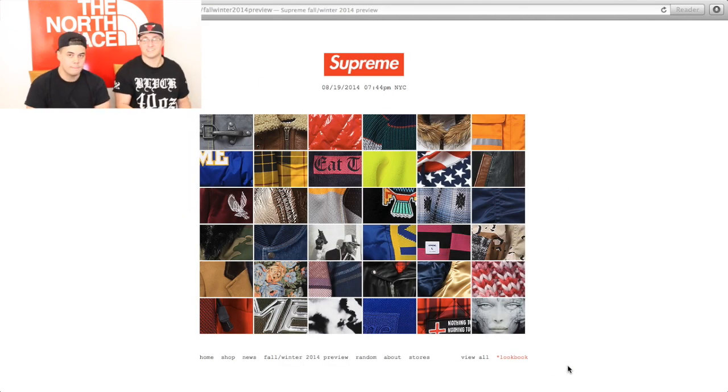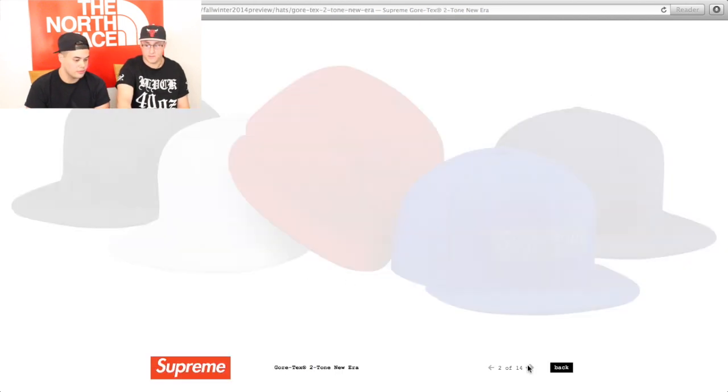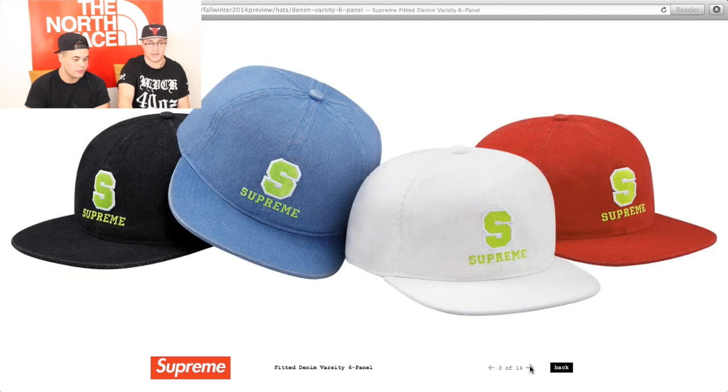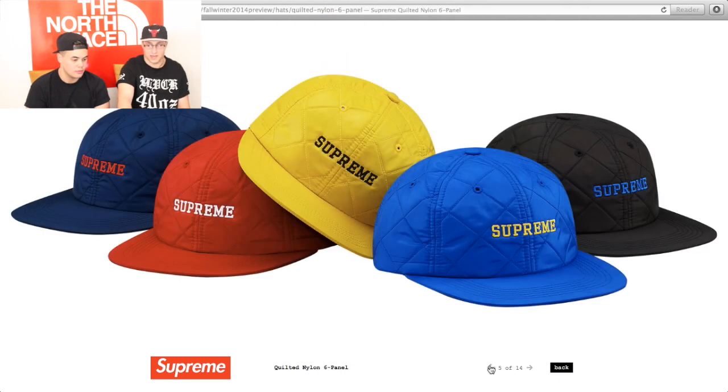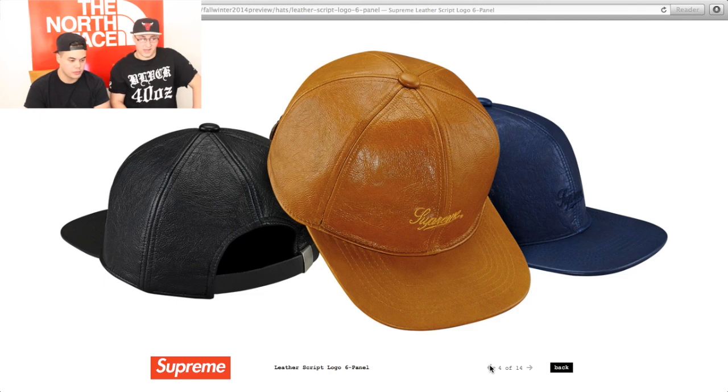Well, I've always been a Supreme hat kind of guy, but I can never be a camp cap kind of guy. I really do love strapbacks, and I couldn't think of any other hat that I would want more than this one. If it would load. Right when I saw it, I was like, I'm gonna need it. It's this leather script logo 6-panel in black, obviously, because it's the only color I wear. But I just think it's so simple.